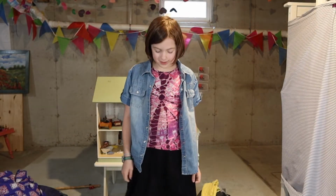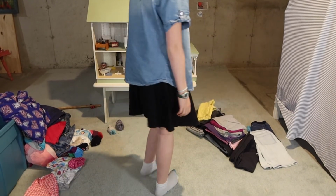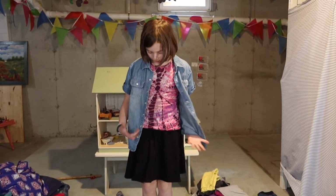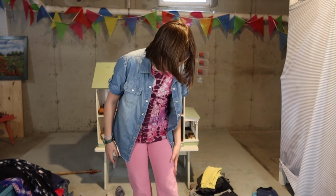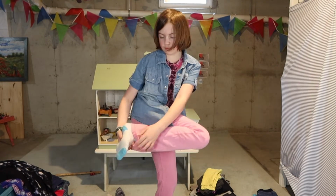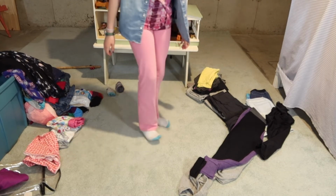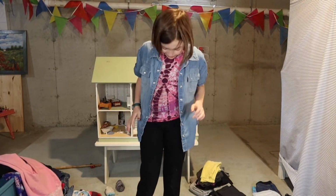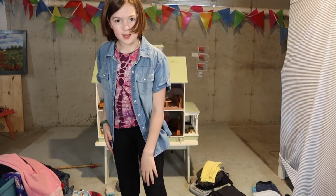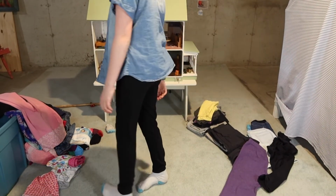This is a really nice black skirt, and I really like this one. This is a really nice pair of pink pants, and at the bottom there's a little flower. And I really like these. These are a really nice pair of black pants, but there's a little bit of a stain right there. But otherwise, these are pretty nice.